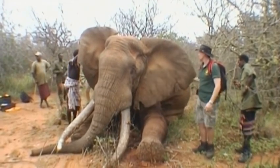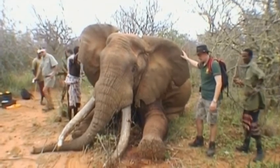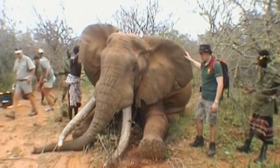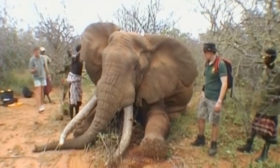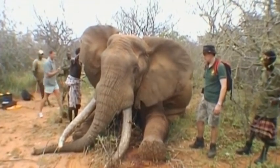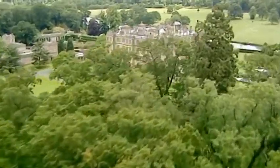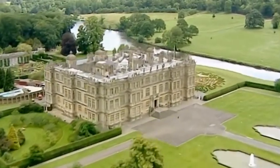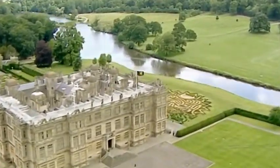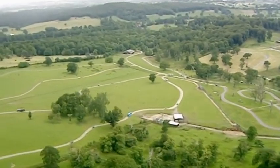Everything possible had been done to help the great bull, but he was badly injured, and nature has to take its course. In the end, he couldn't overcome the infection, and a few days later, he died. But the keepers learned an enormous amount while they were in Kenya and brought that knowledge back to the safari park to help them look after their animals here in the most natural way possible.